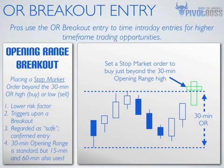And then you can tweak. You can go down to a 5-minute opening range if you want to, a 15 depending on the setup, maybe a 60 depending on the setup. But it's flexible and customizable in that way.